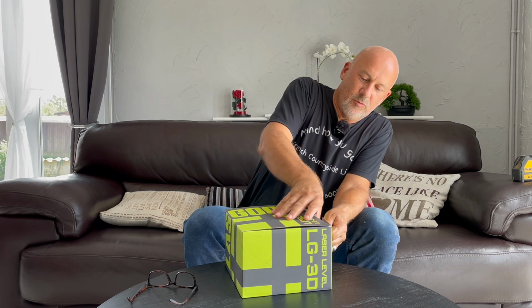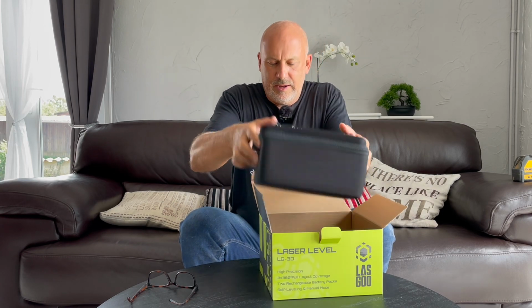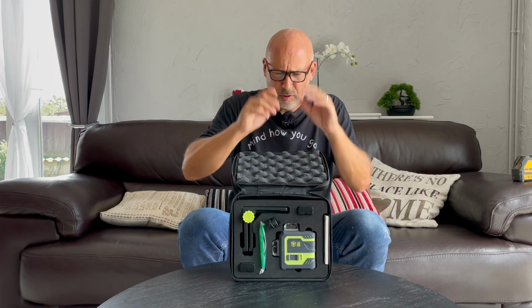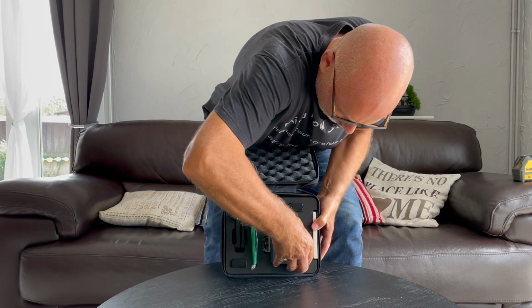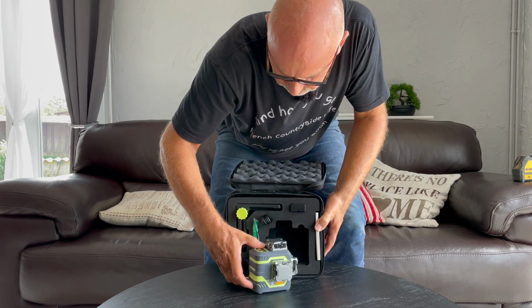It comes through Amazon, really well packed by Amazon. What we've got is a carry case, it appears, with a nice handle there. So let's open it and see what's inside. We've got a bit of foam there to protect it, and we have the level itself, which is there.